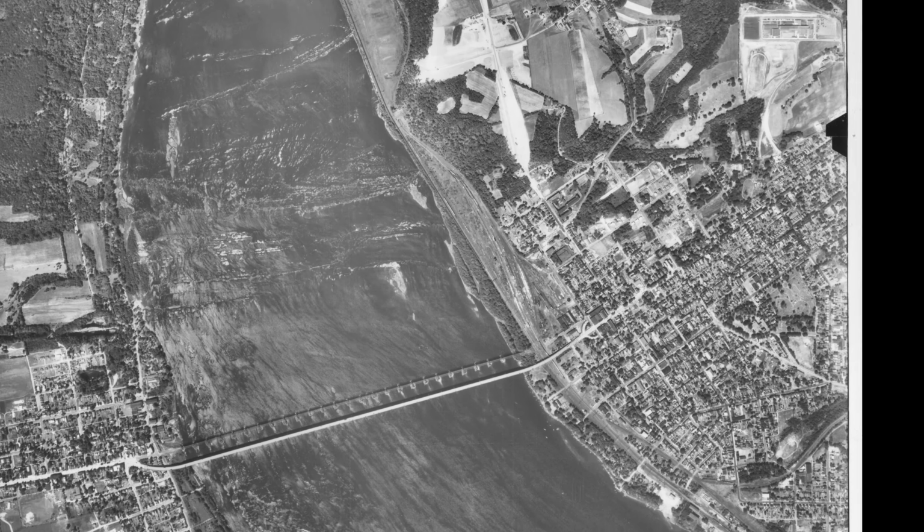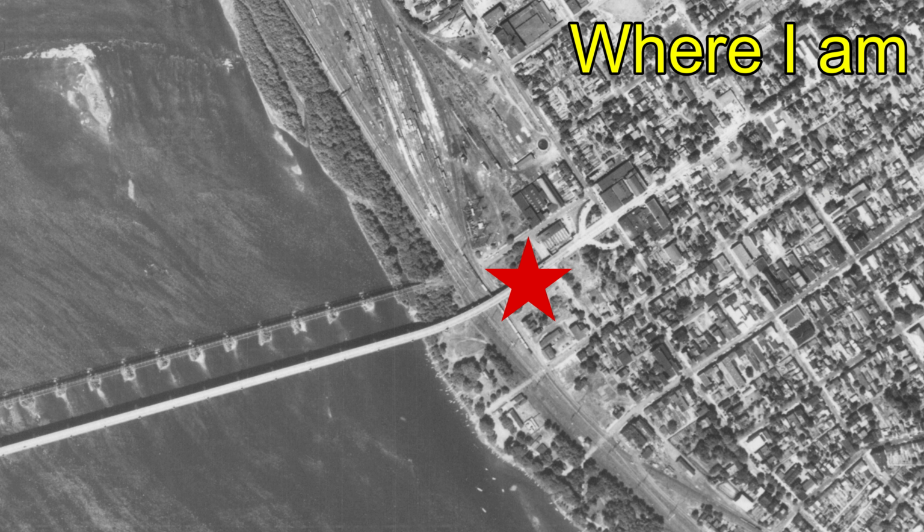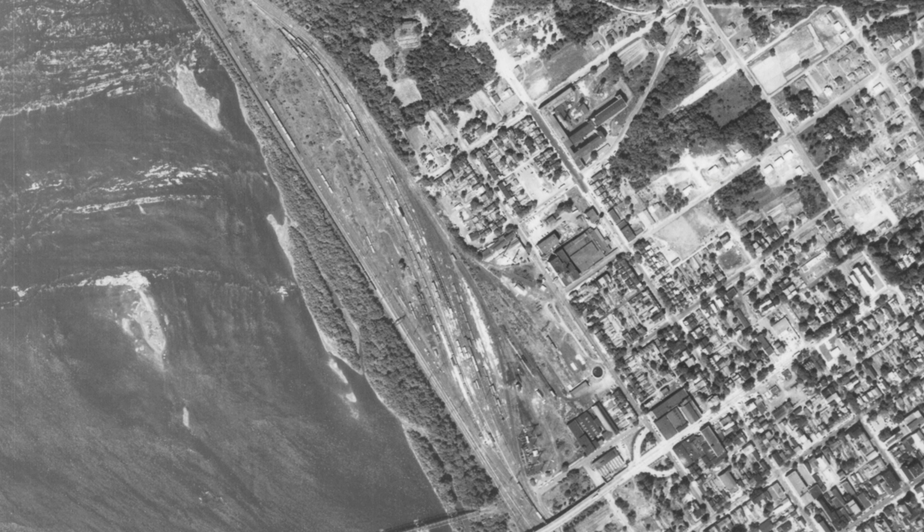This area here was a central hub of rail activity. Reading Railroad came here, PRR and other lines. There used to be a turntable here, a roundhouse, a rail yard, multiple lines, and now there still are signs from the past.